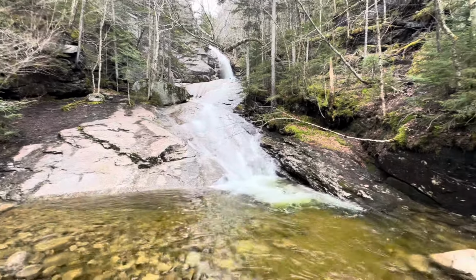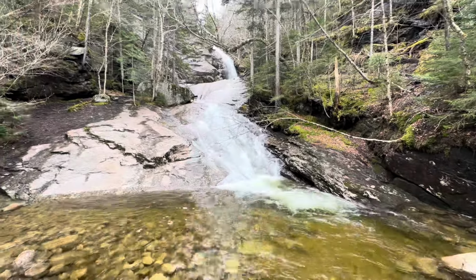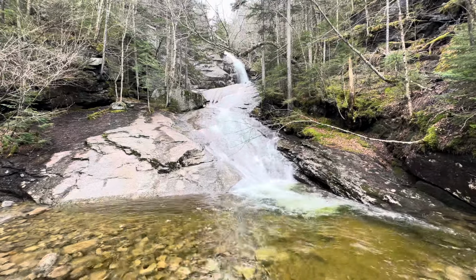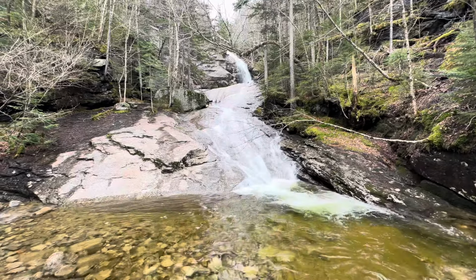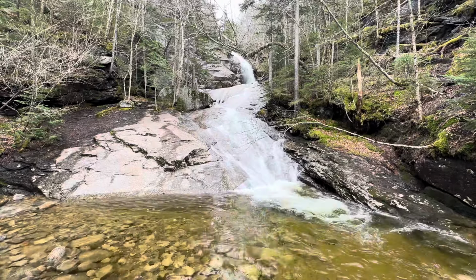Looks like it'd be a great place to just cool off on a hot day right there. Very, very close to the shelter also. Like, they said it was 0.2 away. There's no way, it wasn't even 0.1 away. Very close.